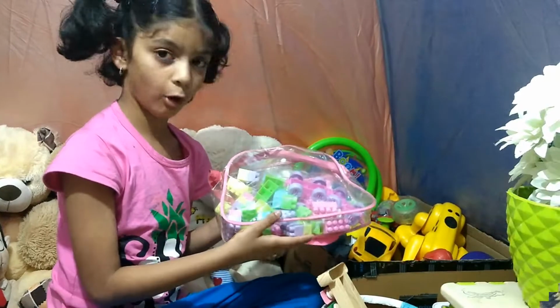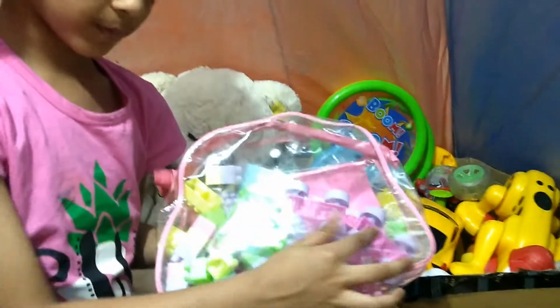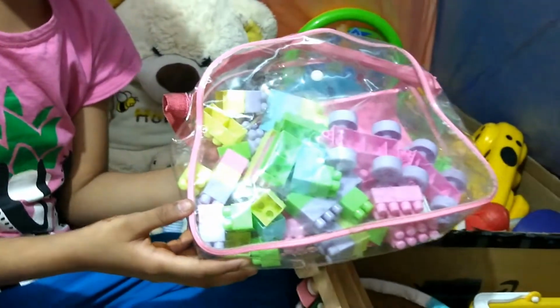So guys, I have blocks too. I like these blocks. Even there is a train blocks here. You can see it.